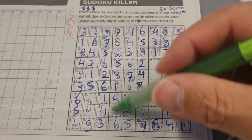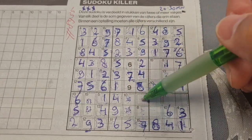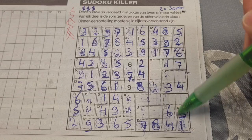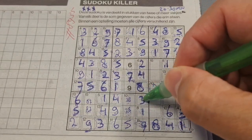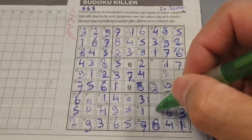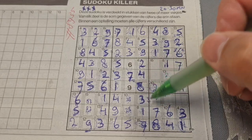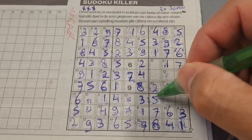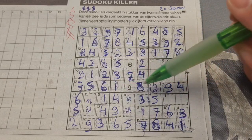2 numbers left now in this big square for us. 1 is missing, the 2. 3 is missing, 1 and 3. We have a 3 in this row, no 3 there. 3 should be here, and a 1 goes there. And in the box of 8, the combination will be 1 plus 7. These 2 boxes together should be an 8. So 3 plus 5 is 8 plus 2 is equal to 10. Okay.